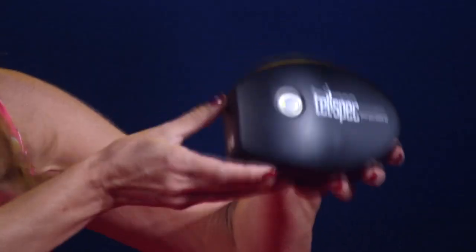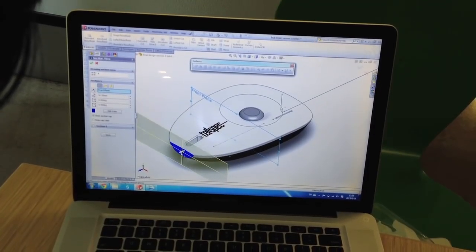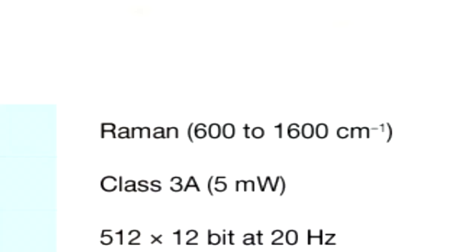I present to you our first beta prototype. It's a working beta prototype. I will be demoing it today. Then we adapted it to the nanochip. It's called the Tellspec food sensor. And of course, it's going to work off Raman spectroscopy.